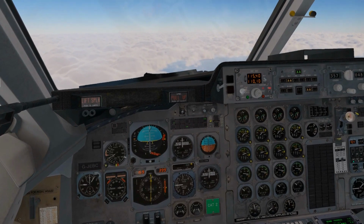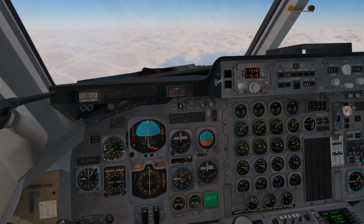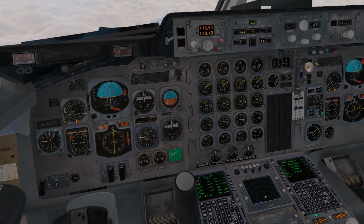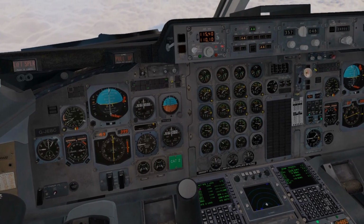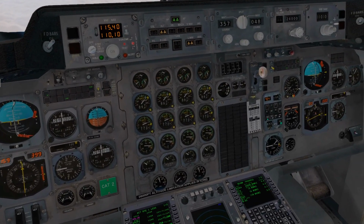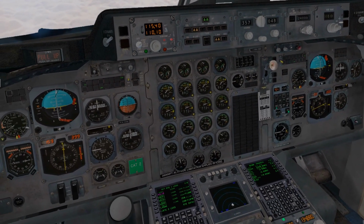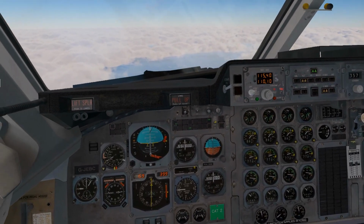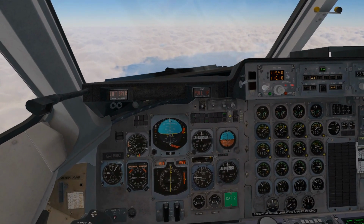Our alternate for the flight is Edinburgh, and for Edinburgh we said plus 2 tons. Yep, 2 tons for Edinburgh. Expecting to arrive with 3.5, so we've got an extra 1.5 tons, and that's going to give us around 30 minutes of extra fuel. Anyway, that's the briefing complete.